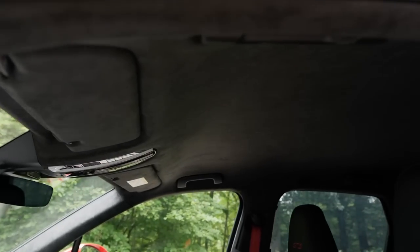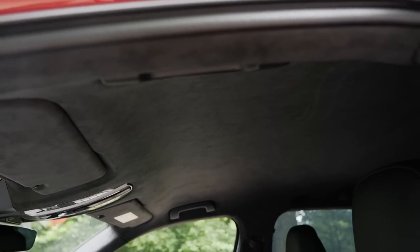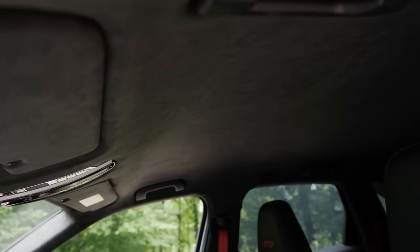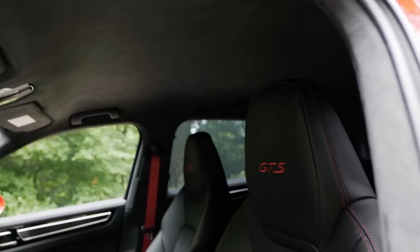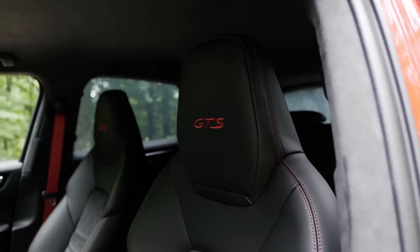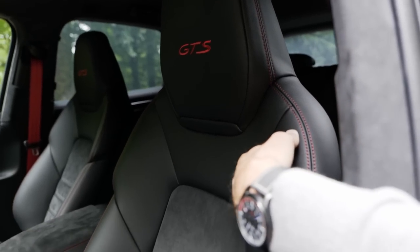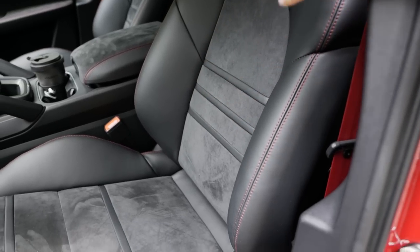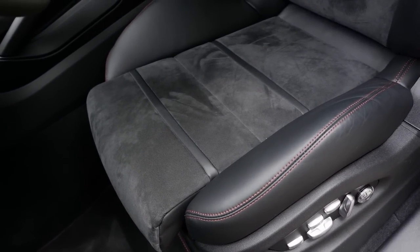It's pretty cool. You can also go for a panoramic roof, which reduces the headroom a little bit, but brings more light into the interior. However, with the GTS, of course, you see more Alcantara when you have not picked the panoramic roof. Then special sport seats for the GTS, also with a stitched logo right here. There are some animal parts left unnecessarily. However, the main structure is the Alcantara on the inside once again, signature to the GTS.